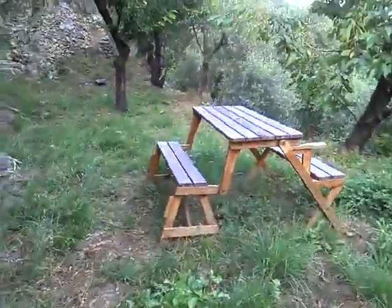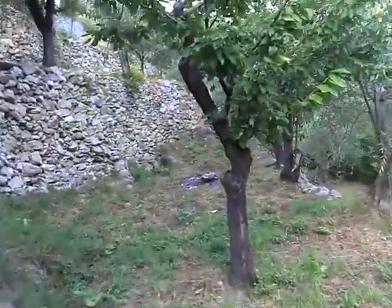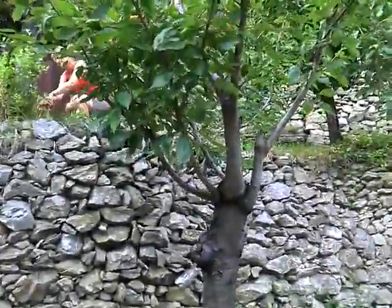Here's our picnic table where we sometimes come and sit and take in the gorgeous view of the mountains and things. There we are again. Only got down here once this week. A couple of cherry trees here. We had a reasonable cherry harvest.